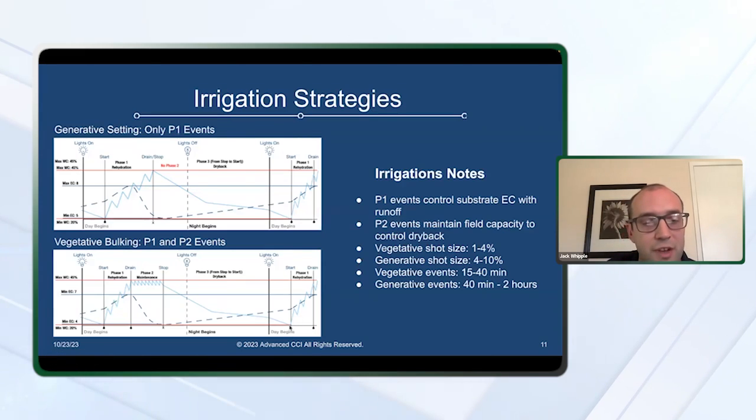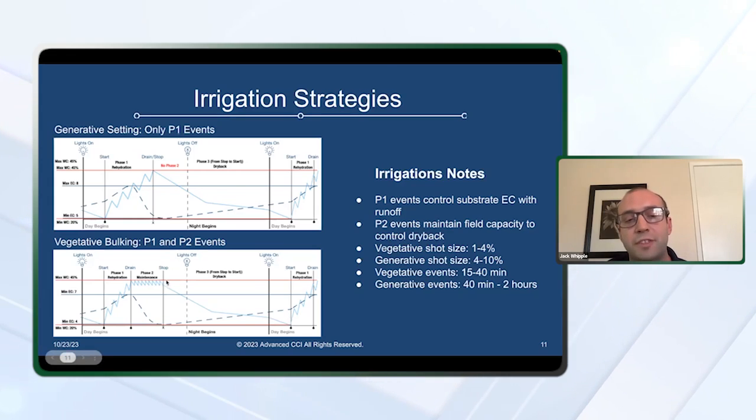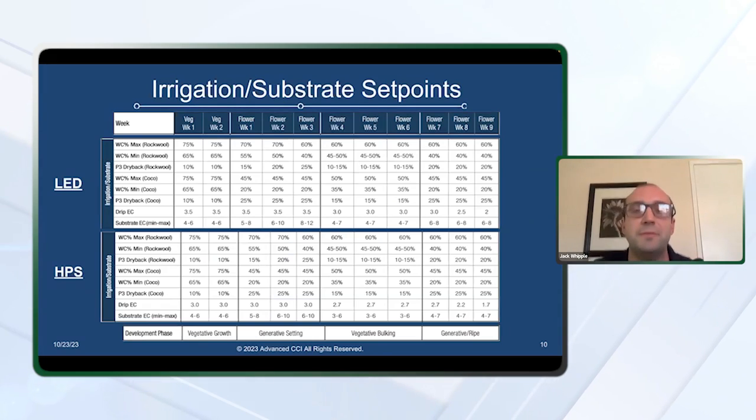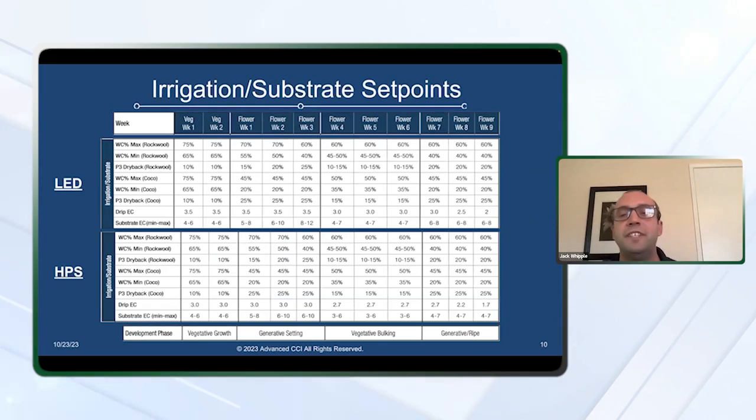So here we were drying back to 20%. If the next day I only wanted to dry back to 25%, then I would add 1 or 2 additional P2 maintenance shots. And what that's going to do is it's going to decrease the phase 3 dryback period. So that's how you think about it. Again, all of the dryback minimums and maximums are on these tables.